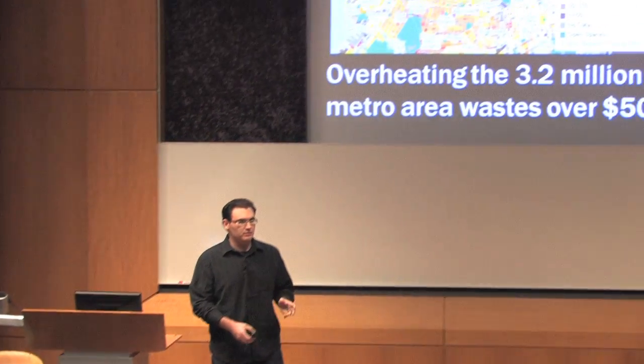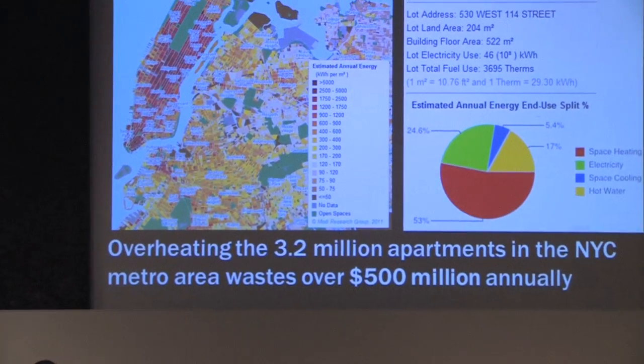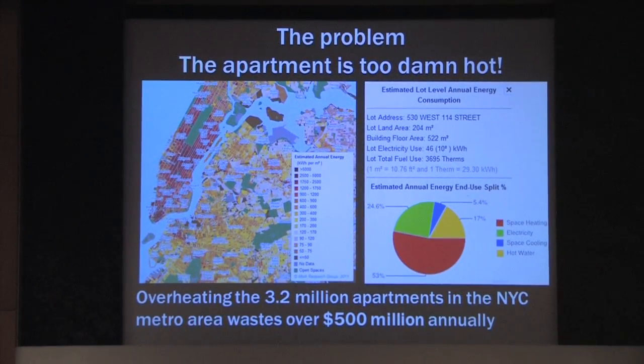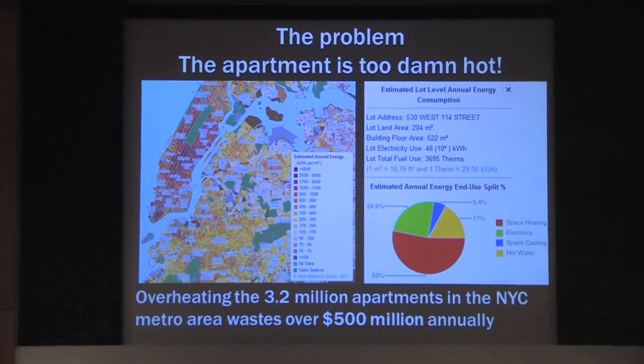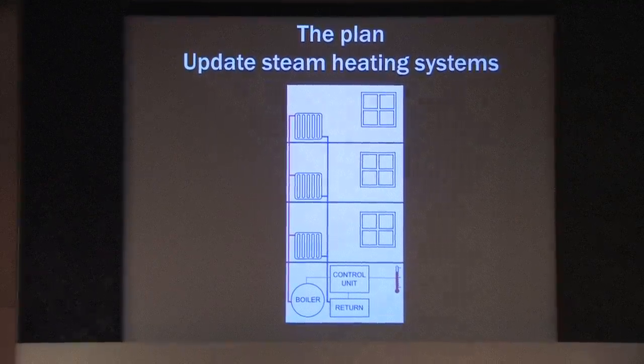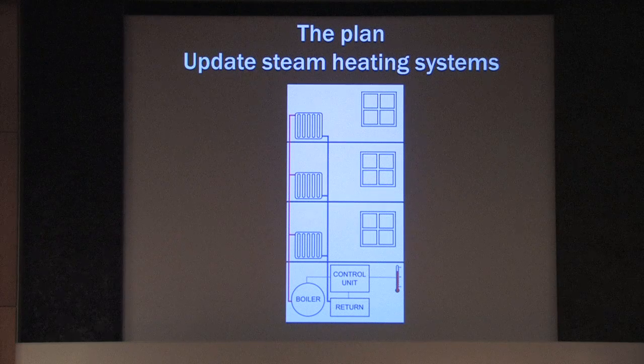But anyway, just to dive in, here's the problem we are hoping to solve. Most of the apartments that are heated with steam are actually significantly overheated. If you run through all of the numbers for all of the apartments in the New York City area, you are going to get a total of over $500 million every year that is just wasted from this overheating. This is because of the steam systems that are used to heat most of these sorts of buildings.